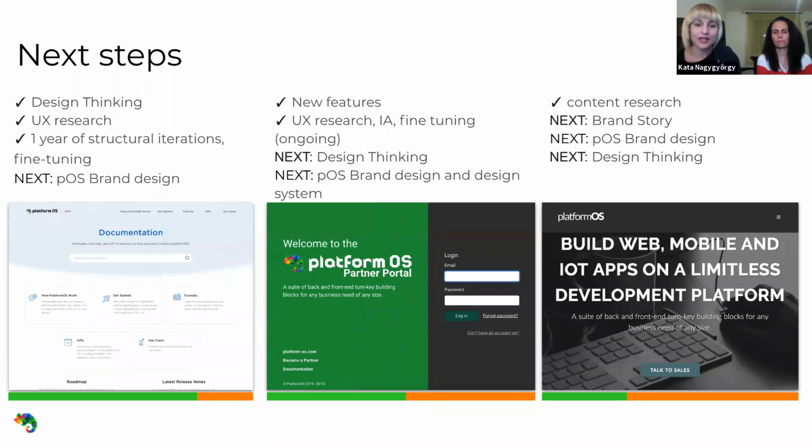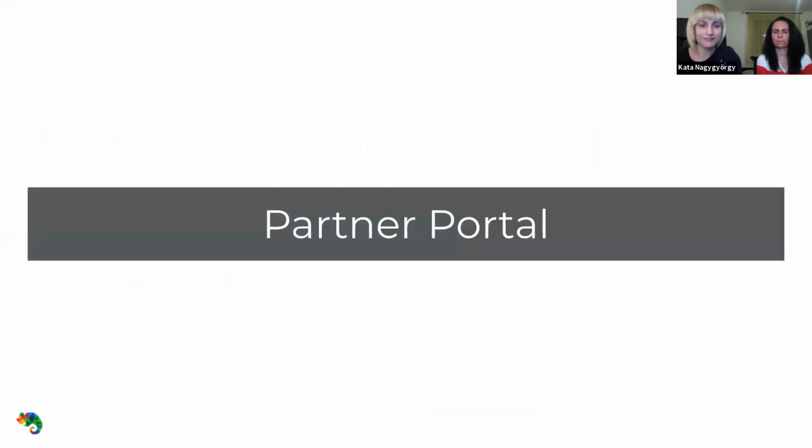We're also working on the marketing site. We already did a content research on that, and I know that the brand story is also on the way. We'll also apply the brand design to the site, and besides, we will work on the design thinking process also on the marketing side. So let's speak a bit more about the partner portal.